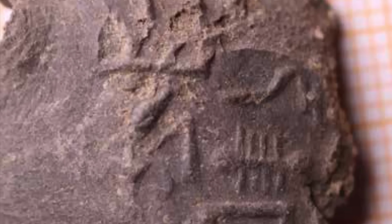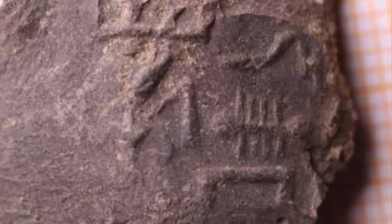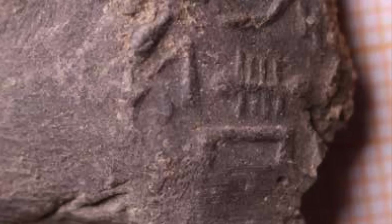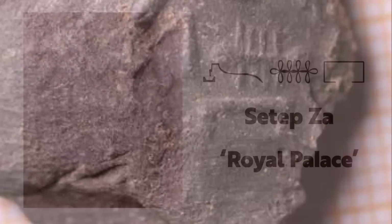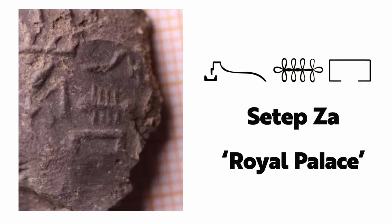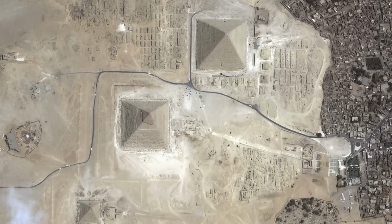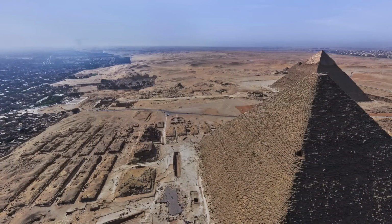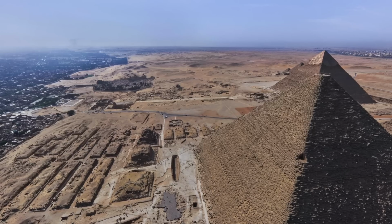This is also backed up by another ceiling that was discovered in 2018, a small fragment with the bottom of an unrecognisable Horus name, as well as the words Setep Za that were written in hieroglyphs, together with the hieroglyph for house. This is an Old Kingdom Egyptian way of writing royal palace. Setep Za was where the king sat to receive counsel and make decisions on craftwork, building and construction. And so, it does make sense for it to have been built on the Giza plateau, in amongst the major construction works.